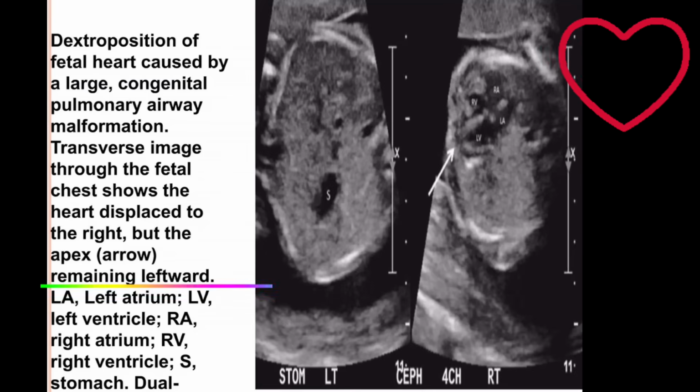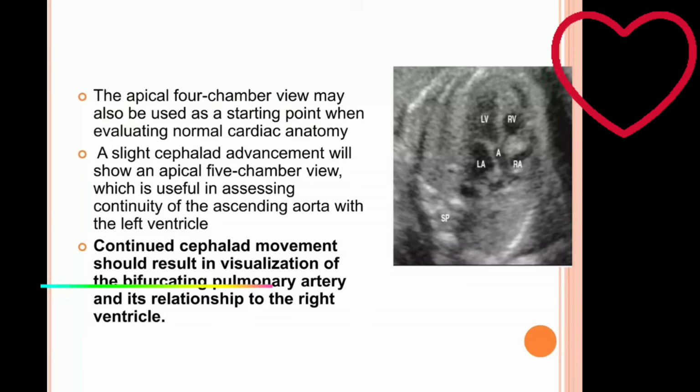Okay, so displacement is noted, and then they look for what might be pushing it there. Yep. The basic screen is the four-chamber view, but a more complete assessment requires looking beyond just the chambers, right? You need to see the great vessels coming out.